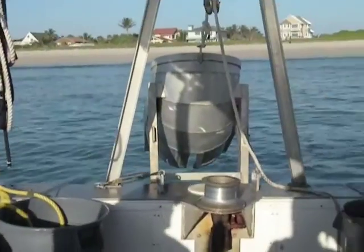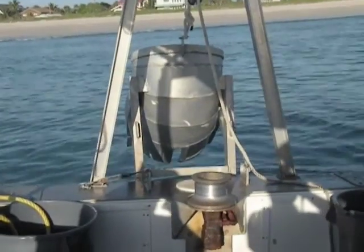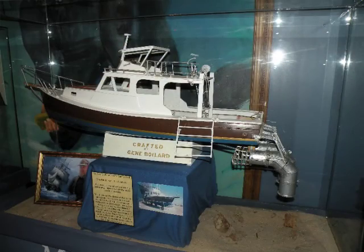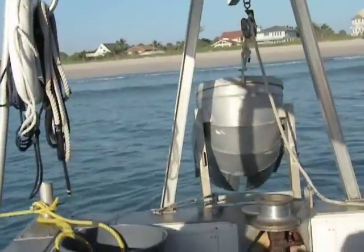By the boat's own power. That right there. Pretty ingenious. It was invented by Mel Fisher, legendary diver of the Atocha.